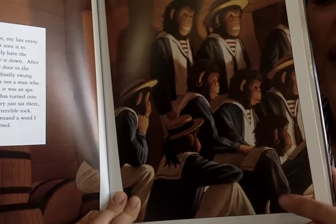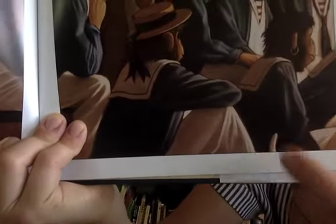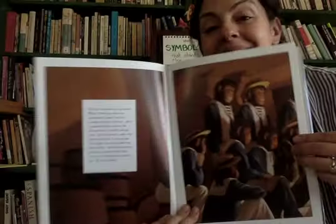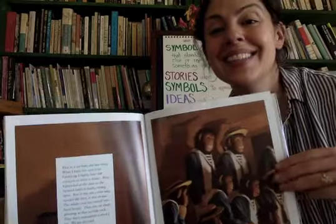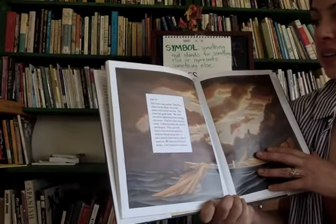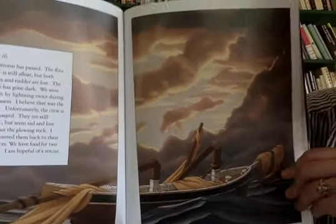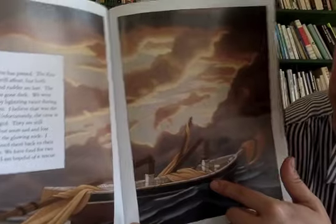And I'll go ahead and point out something very little here in the monkey room that you might miss otherwise. It's a little tail, and I think you know who that is. It's Fritz the dog, who Chris Van Allsburg puts in every book. Uh-oh. Look here. All the sails are broken.